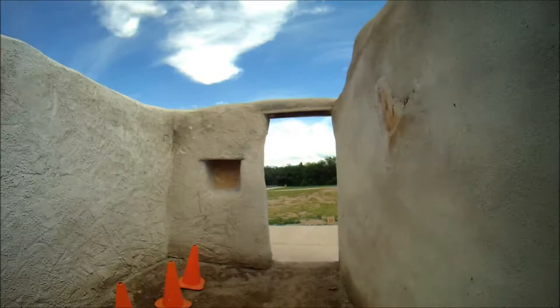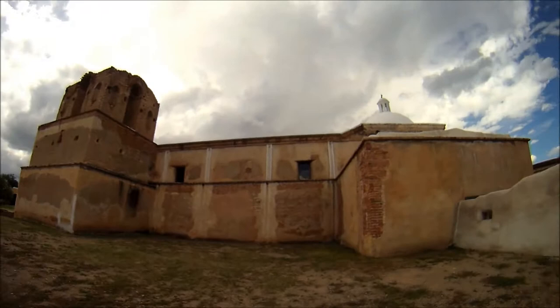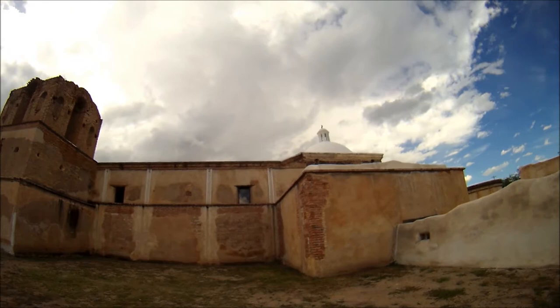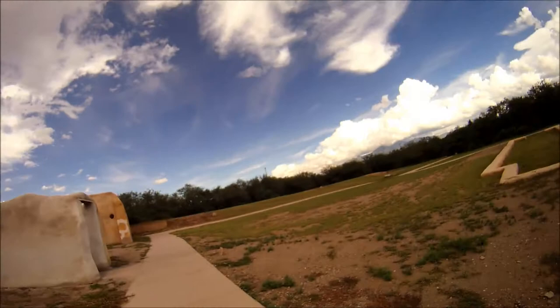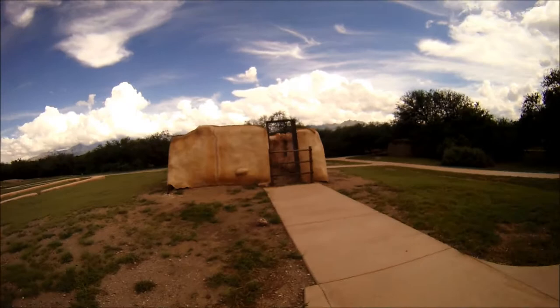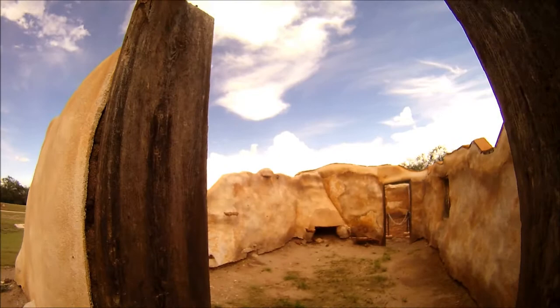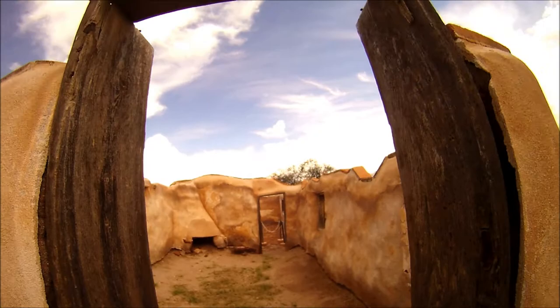So we made it back outside, and just taking a little pan of the outside of the church here. You can see up there where it's white, they've restored the roof over the altar. I'm going to find out what these buildings are. So this was the convento, or convent, and the nuns who serve the mission would be in here. Oven over there, beehive oven. Interior walls were apparently all stucco.